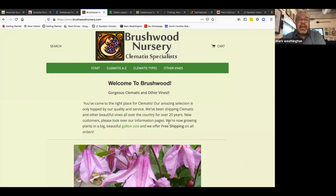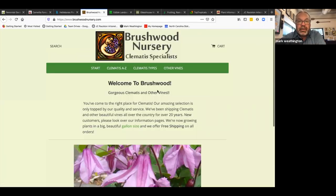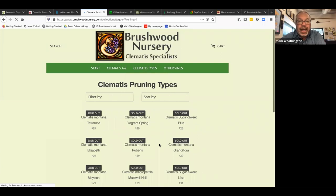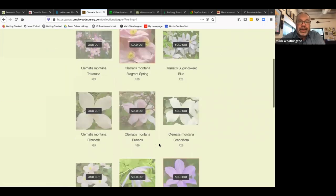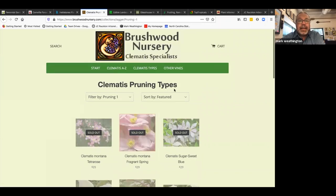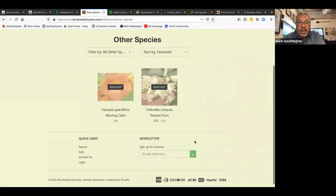Or if you love clematis and other vines, Brushwood down in Georgia. They're great, great information too. They'll tell you what type you're getting and how to prune it. It takes a special kind of person to have a nursery that does nothing but vines, because vines are a pain in the nursery to grow.